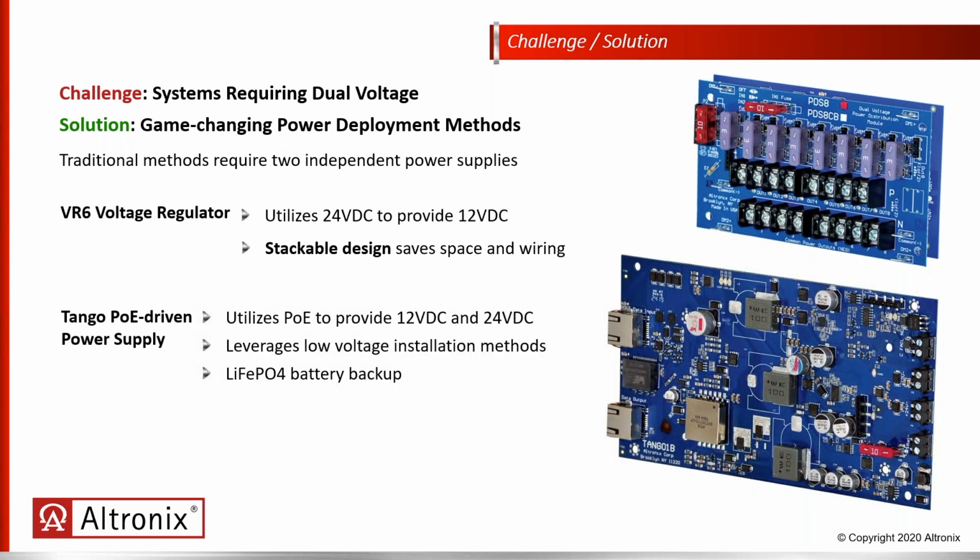Additionally, we offer Tango. Tango is a PoE-driven power supply. It allows you to utilize PoE to provide 12 and 24 volts DC simultaneously. Now we can leverage low voltage installation methods. We can run cabling in the same wire trays that we're running our network cabling in, for instance. We don't need conduit or specific cabling such as Romex, as we do in high voltage installations. And Tango provides a battery charging circuit for next generation lithium iron phosphate batteries.